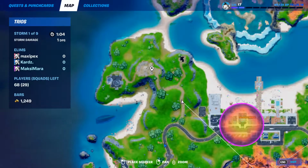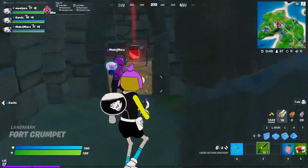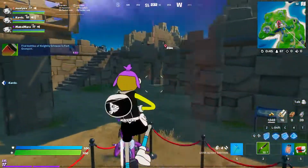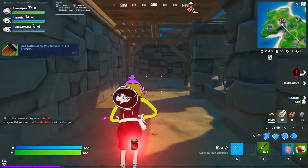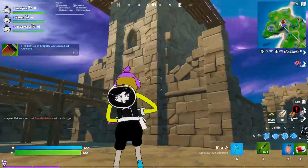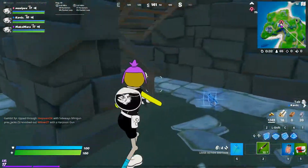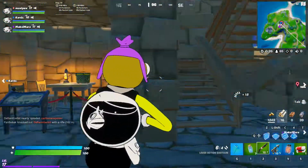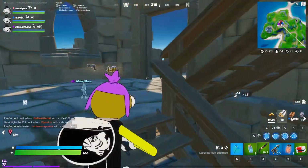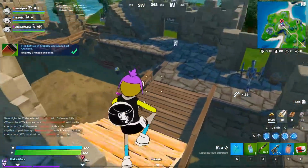What's up, guys? Let's find the nightly crimson bottles. So, here we are at the Fort Crumpet, and as you can see, you cannot miss those bottles. The nightly crimson red bottles, yes, maybe the best color. We wanted so hard this color. So first two on the ground and the third one you get to go upstairs, but not too high. And your challenge is done. You got it, all three of them.